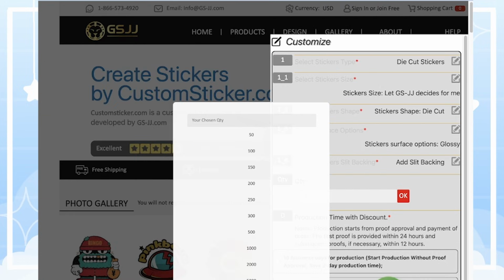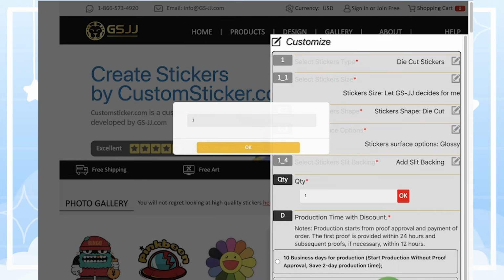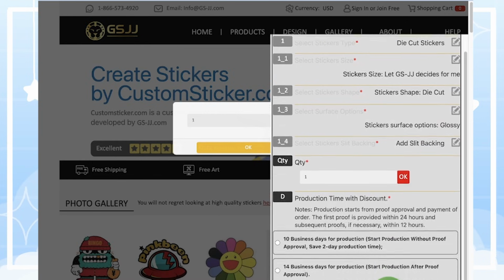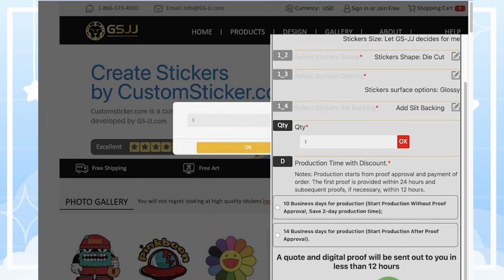And then you can pick from all of these different quantities, but you can also pick just making one sticker. And so there's no minimums. You can order as many as you want. If you just want one sticker, or if you want like 5 or 6 to maybe give to your friends, that's an option too.